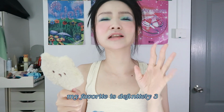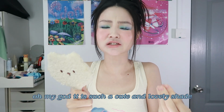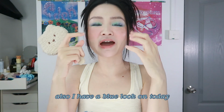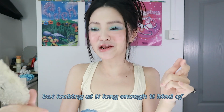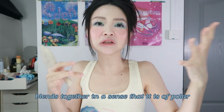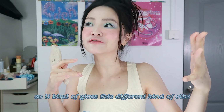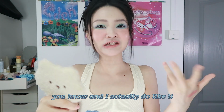My favorite is definitely 3. Oh my god, it is such a cute and lovely shade. Also, I have a blue look on today, and I think it doesn't really suit this whole red blush series. But looking at it long enough, it kind of blends together in a sense that it is of polar opposites. So it kind of gives this different kind of vibe, you know, and I actually do like it.